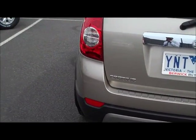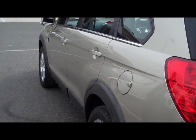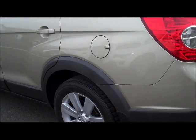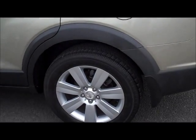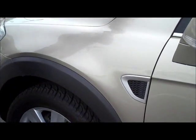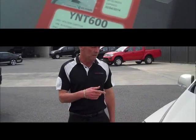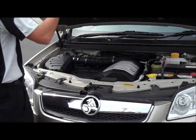As we move around the left hand side of the car, the passenger side appears in just as good an order as the right hand side of the car. Same thing can be said for the alloy wheels as well. They are actually unscuffed, and tyres, as I mentioned, are near new. We also do have plenty of registration on this vehicle, registered until the end of April 2014, so plenty of rego as well.